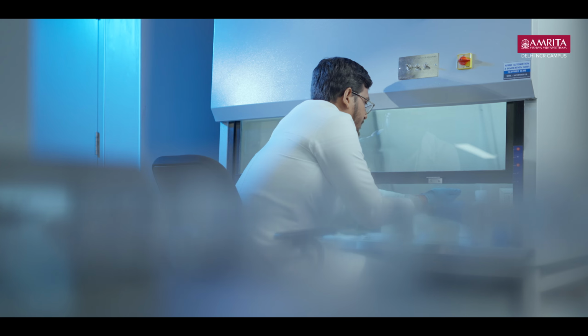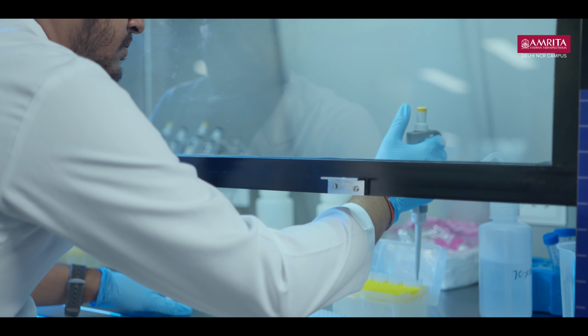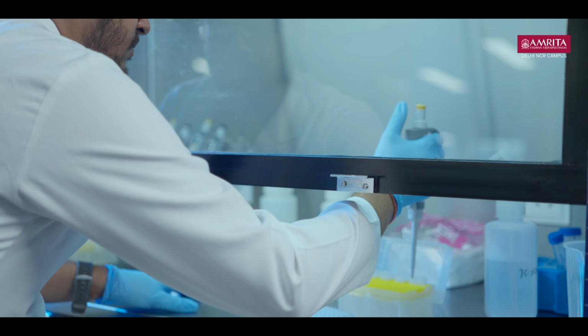We also have a PhD or a Doctor of Philosophy in Translational Medicine, where students do advanced translational research. So there's a lot of fundamental aspects of research, but they also get involved in manufacturing and so on.